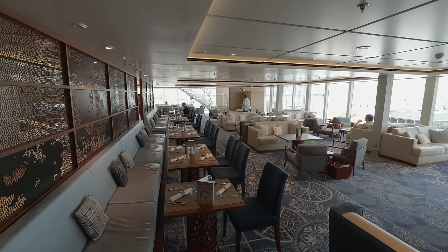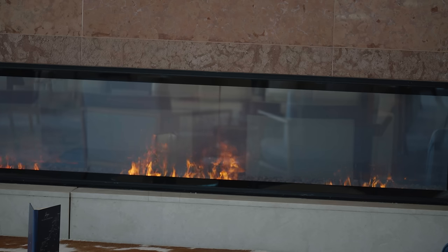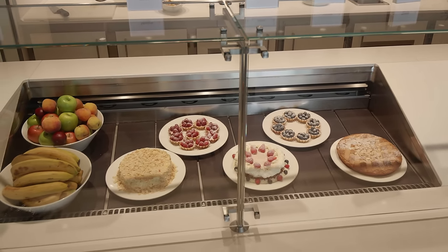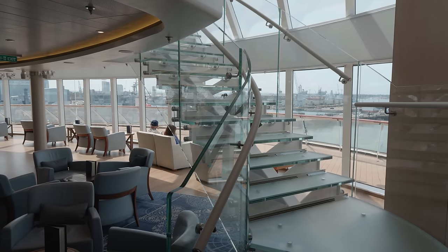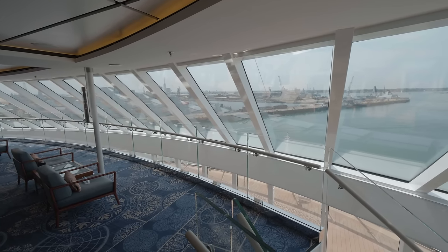Moving up to deck 7, we have the two-deck Explorer's Lounge. You'll also find Mamsons. It's the ship's deli. And at the very front of the ship, you're offered spectacular views over two levels.